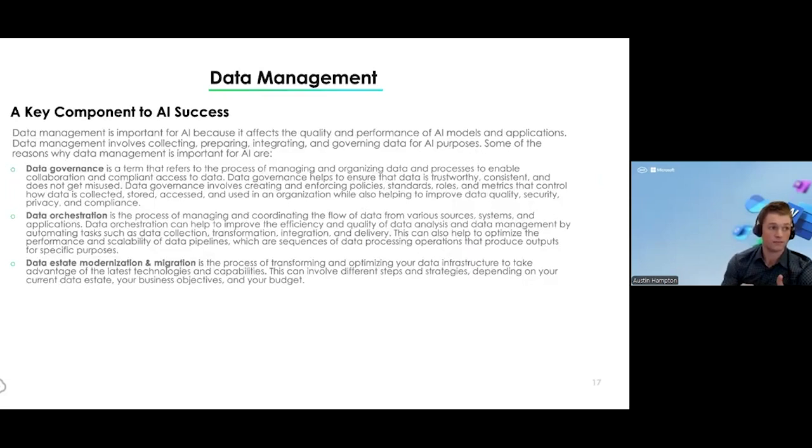So number one is going to be data management. Some levers that we're going to want to pull on here are data governance. Who has access to what and why? Data orchestration. Where is data currently? Is it accessible to Copilot? Do we need to set up any coordinating flows of data from source to source to give it access? And is that efficient?